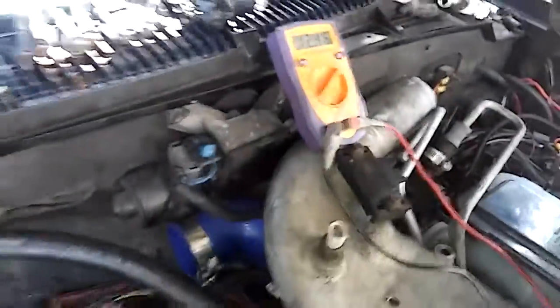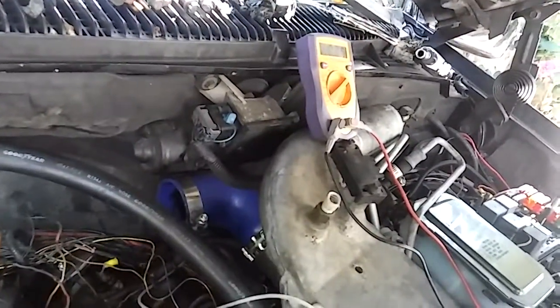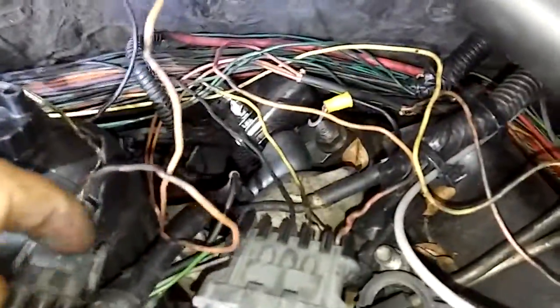Let me see if I can take a wider angle. Look at it, look at it. Boom, zero. So I shook under the dash. I didn't know where the wire would go, so I seriously just went in here and took all the loom out. I wanted to be certain where the wire goes and where it gets plugged to.